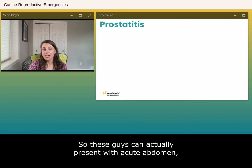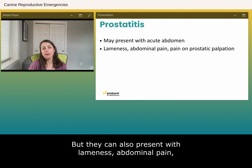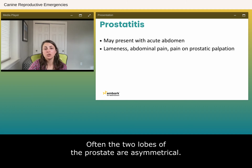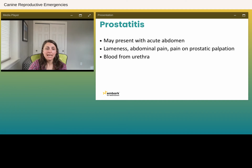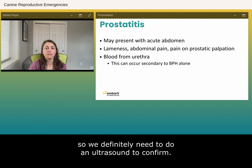So these guys can actually present with acute abdomen, especially if they have a prostatic abscess that has ruptured. But they can also present with lameness, abdominal pain, definitely pain on prostatic palpation. Often the two lobes of the prostate are asymmetrical. Can also see blood from the urethra. This can also occur secondary to BPH alone, so we definitely need to do an ultrasound to confirm.